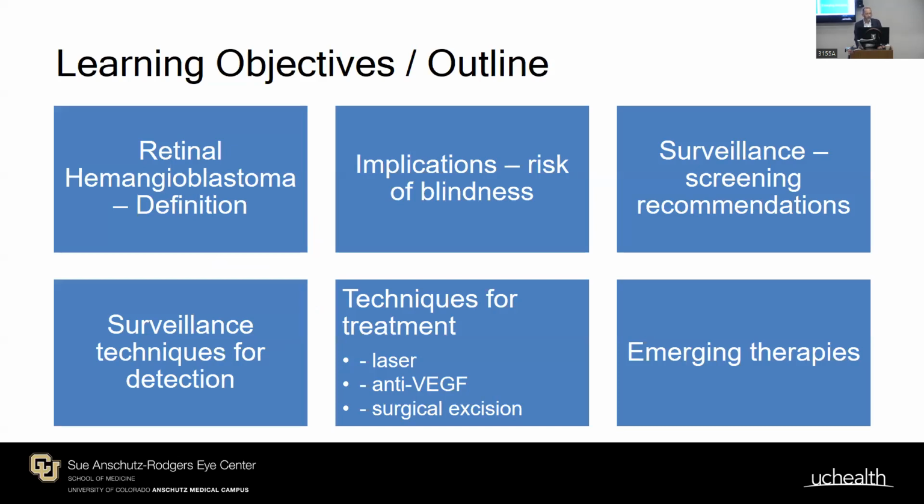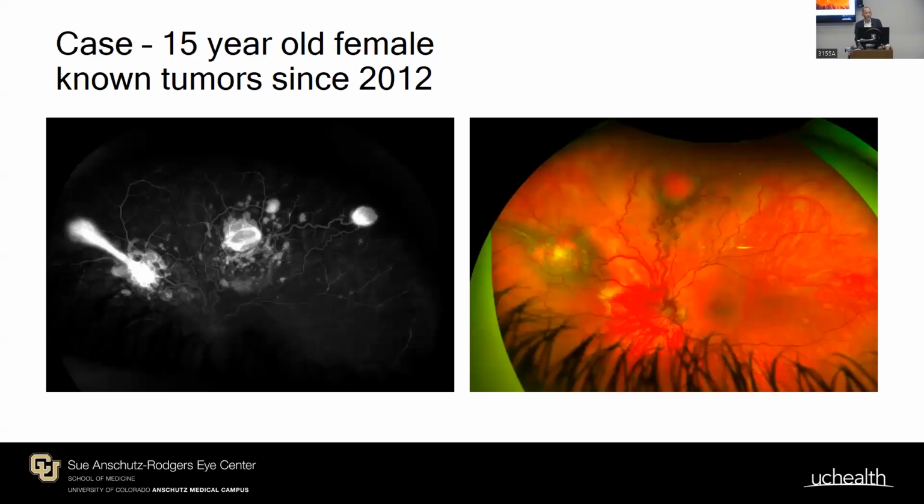So we'll cover many of the things that Bill has already gone over, but mostly I'd like to get a lot of images in front of you so that you can see this disease and really see the spectrum of this disease. Often we're thinking in terms of find the hemangioblastoma and then don't miss the systemic disease. And I think that's a great starting point, but then what do you do if you find it?